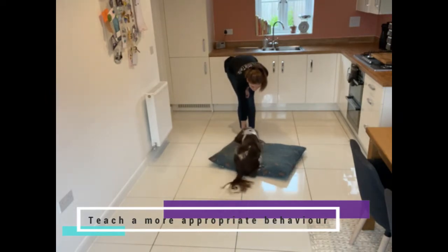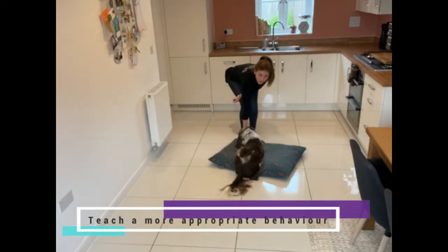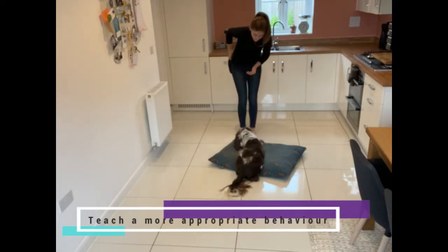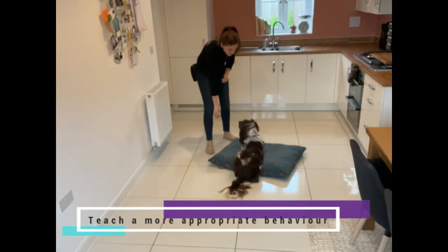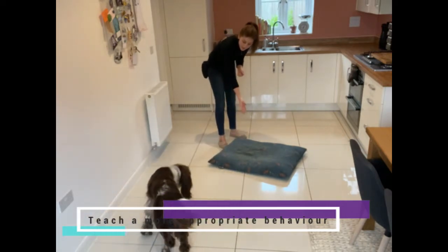As he comes in, I'm going to lure it downwards. Obviously, you guys might have to hold that a little bit longer, but you're just going to hold that treat there until they fall down. As soon as they fall down, you can then release it. And then again, you can start dripping it to them there. Once he's eaten the couple, I'm going to let him know that he can leave, okay? And then I'm going to bring him back in.